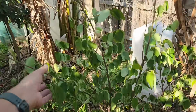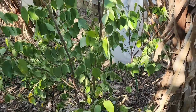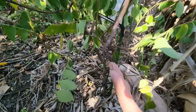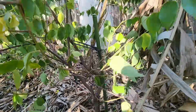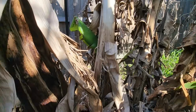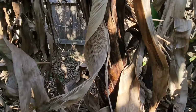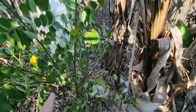This is the starfruit, carambola. That needs to be restaked because it's tipping that way. The reason why it's tipping that way is because this banana is in the way. This is the Chiquita banana, also known as the Grand Nain. It's a dwarf variety. Yeah. So see how it's leaning over the star fruit.